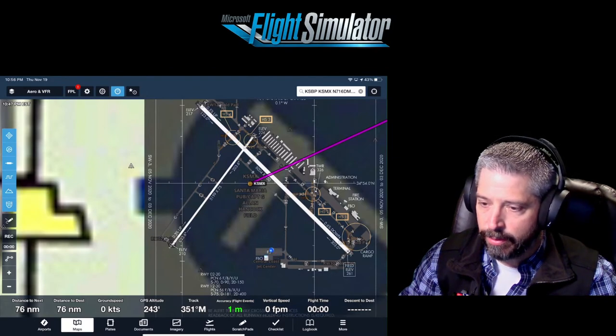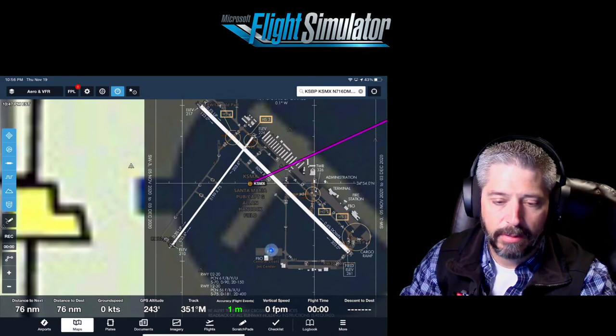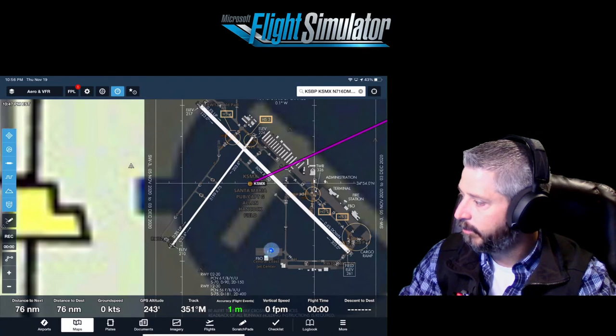5010, ident. Didn't throw our pitot heat on. I don't know that it's required, but it's a good habit. All right, so. We'll change in identing, 425.